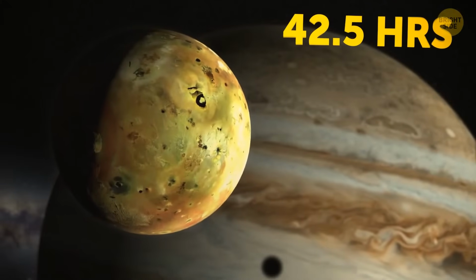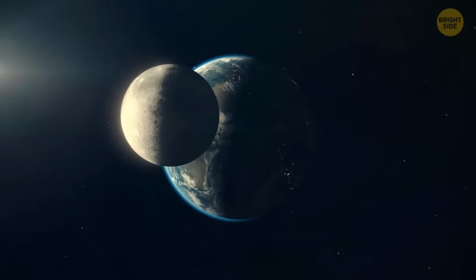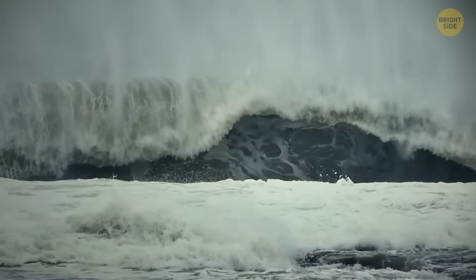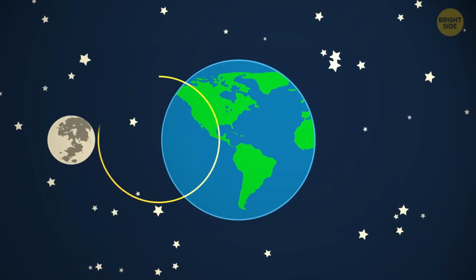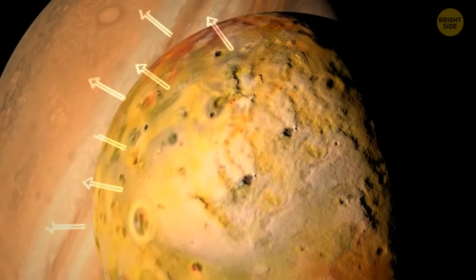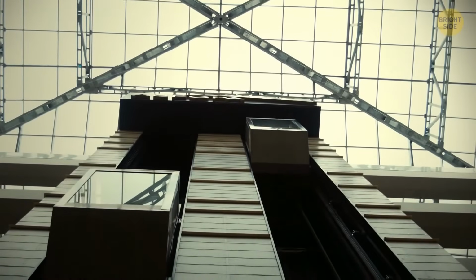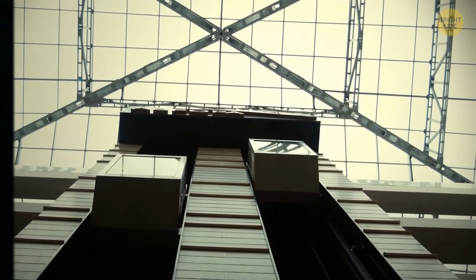Io needs 42.5 hours to orbit Jupiter. Our moon needs almost a month. At some points, Io's tidal bulge can go up to 330 feet. It's similar to what we have on Earth. The gravity of our moon causes ocean tides. Io doesn't have an ocean, but the ground itself moves and goes up and down. It's like an elevator taking you to the bottom and then the top of a building with 30 stories.